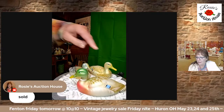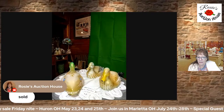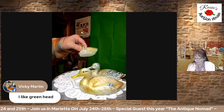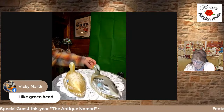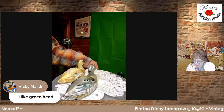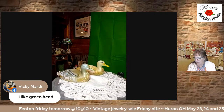Like I said, these two go together. This is a female wood duck. She likes the green head. Okay. Yeah. This is a mallard. So you took the male one. This is a mallard. Is that all, Vicki? Because we're going to offer it to Christine, and then we'll offer it to Serena.